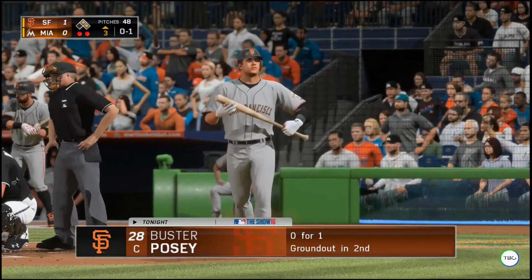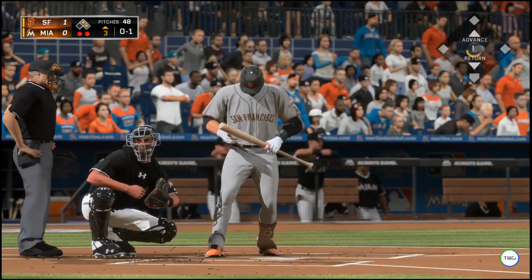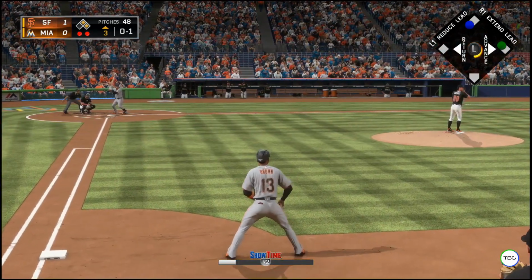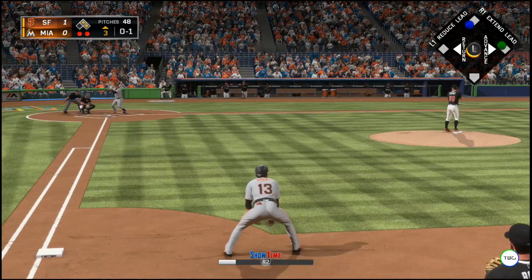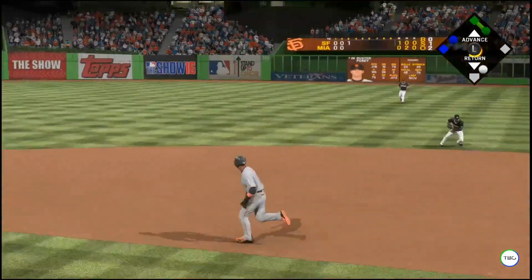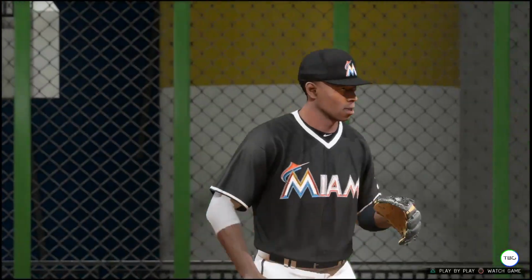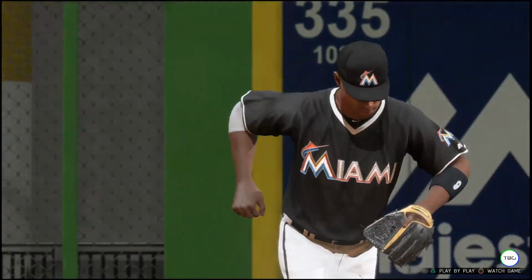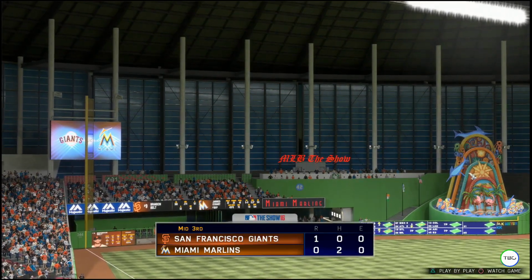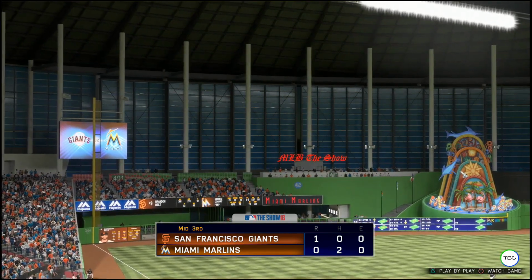Buster Posey stands in. He's 0-for-1 after grounding out. The 0-1 delivery. Right side. Gordon able to get there. Throw on to first gets him, and the side is retired. Giants will have to be content with just the one. We'll head now to the home half of inning number three. The Giants lead it 1-0.